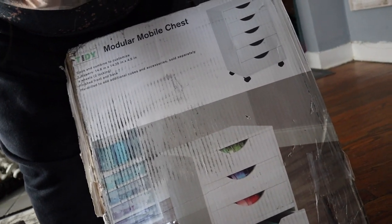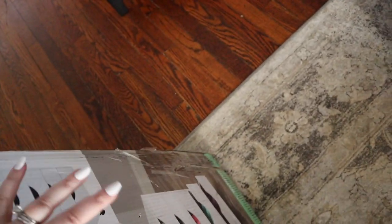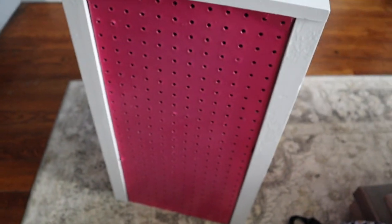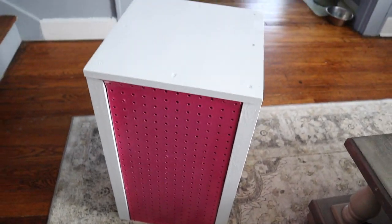Ta-da! So I ordered these drawers. It says that it's a modular mobile chest. It's got 5 decent sized drawers on it, and it is the perfect size for our pegboard. So by the time I build this, I should be able to set my pegboard on top of this so that the top half will still rotate, but then I will have some set drawers just for some extra space so that this isn't sitting on the ground, because obviously this is pretty short when it's sitting on the ground.